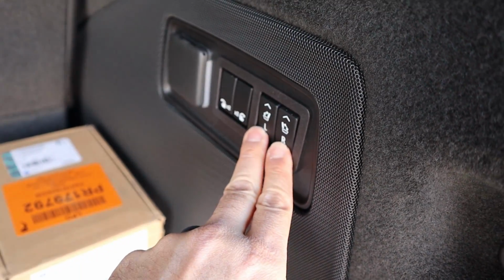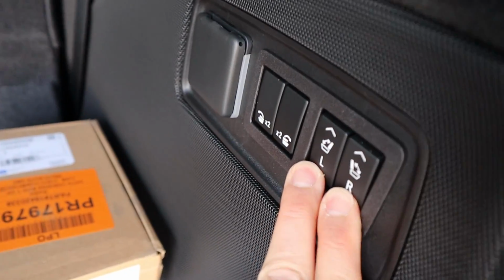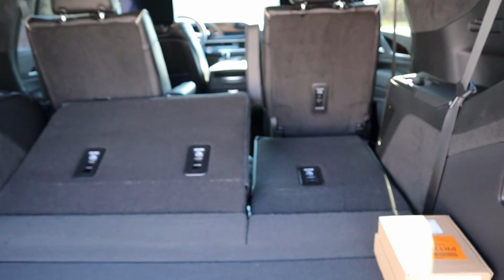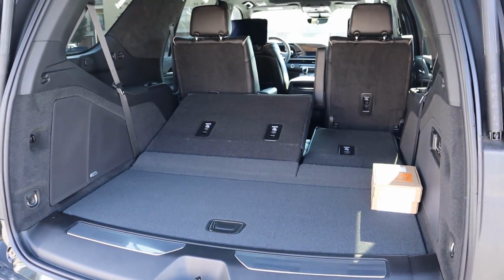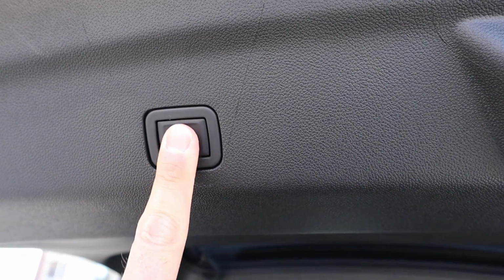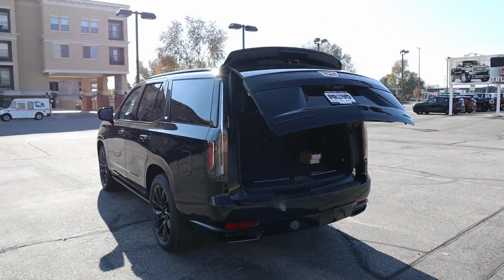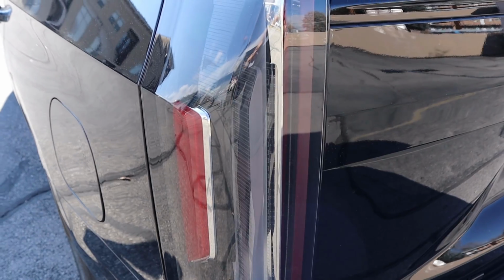These two buttons right here will raise and lower the third row. And then those next to it will just lower down the second row, and then that's a little charging port. And look how much space there is with the third row folded down. When you're all done with the rear, just press that button right there, and that will lower the hatch right back down.